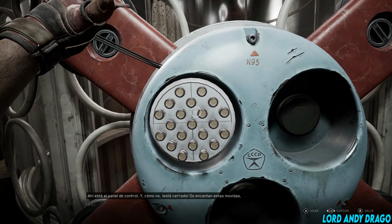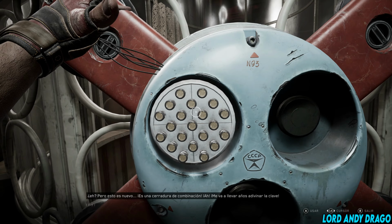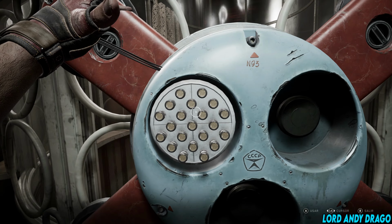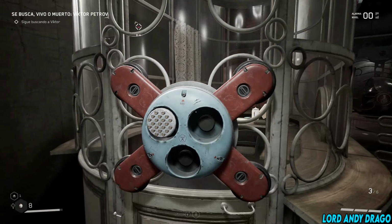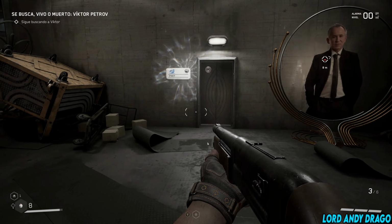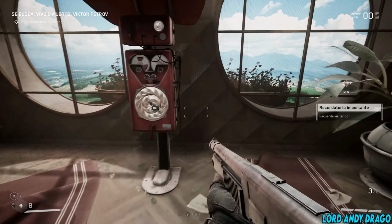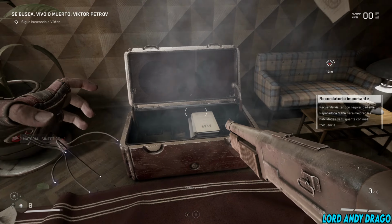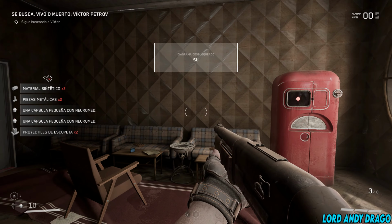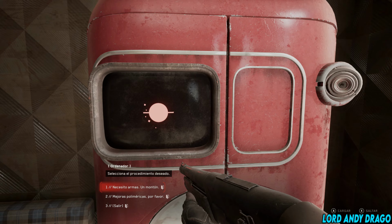Control panel. And of course it's locked. You guys just love these things, don't you? But this is a new one. A combination lock. It'd take me a year to guess the combo. Look around. Maybe someone has the code. Station Master. What a joke. What was that? Fading data. Please select the desired procedure. Something's got to move.